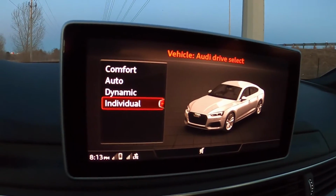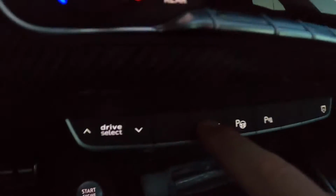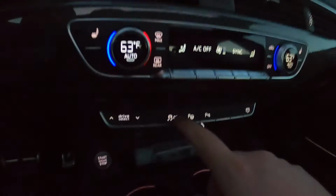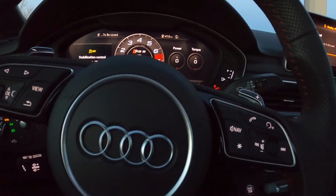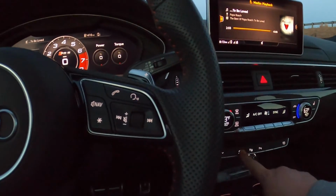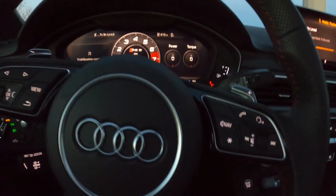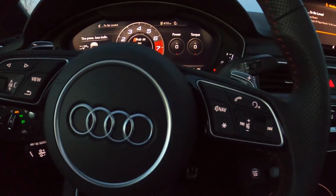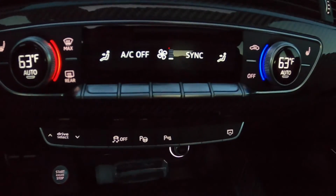You have individual, you have comfort, you have dynamic, and you have auto. We'll leave it in that. We have our traction control button, which if you want to go into what I'd call sport mode, you hit that once, stabilization control off. Now, if I was going to do launch control, I would put it on dynamic, I would hit that once, and then I'd hit the brake, foot on the brake, foot on the accelerator, you build up boost, and then you go. Now, we're not going to do that right now just because I don't want to do that right now. We'll show that later. But this is how that looks.